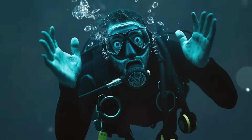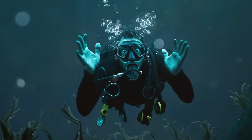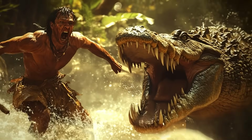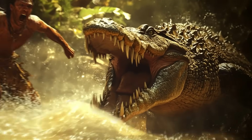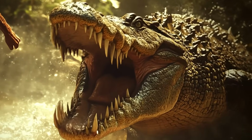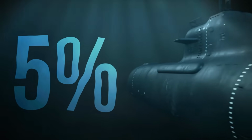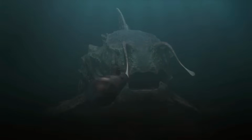Being afraid of the ocean is a very understandable fear. We have it in our genes. In the past, humans had to avoid certain dangerous situations, like big animals and deep bodies of water, in order to survive. Plus, we've only explored 5% of the oceans, so we never know what we can stumble upon there.